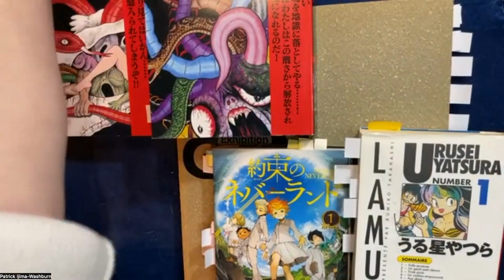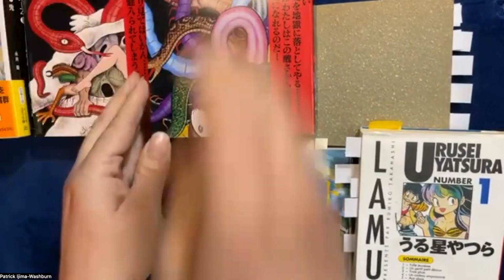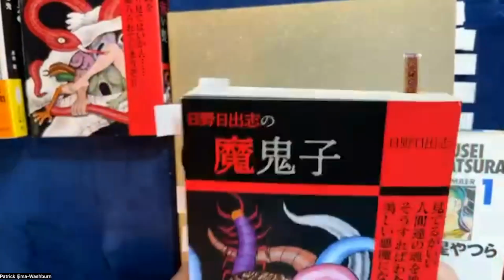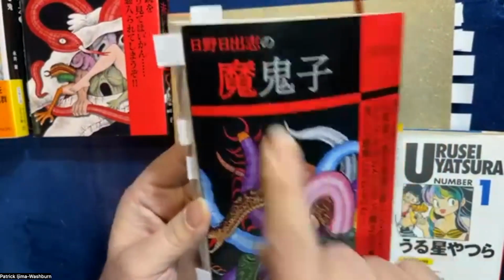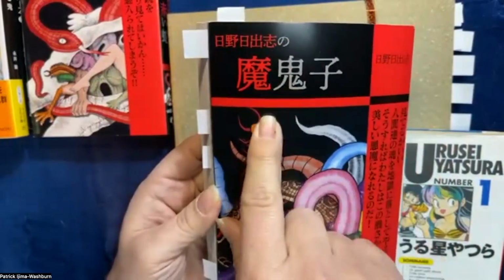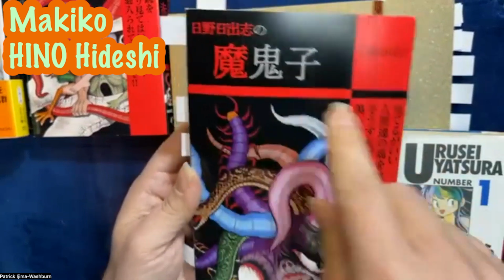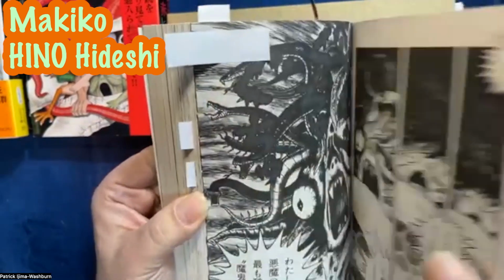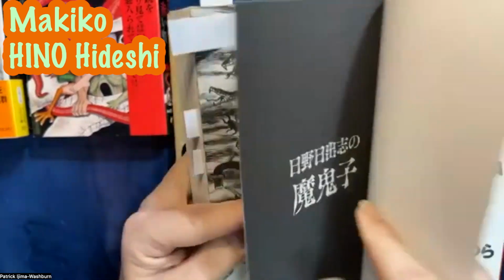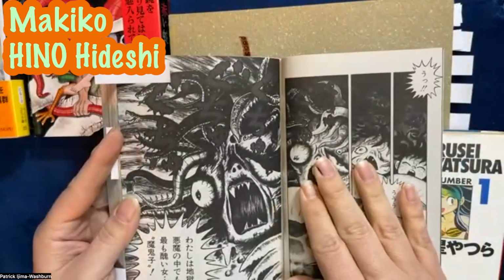This is by Hino Hideshi, by the way. I'm going to mention a couple more of his works. This is one of my favorites here. This is Makiko. Ma as in evil or demon, Ki as in Oni or demon, and Ko. But Makiko is a common female name. So this Makiko is a certain demon from hell.